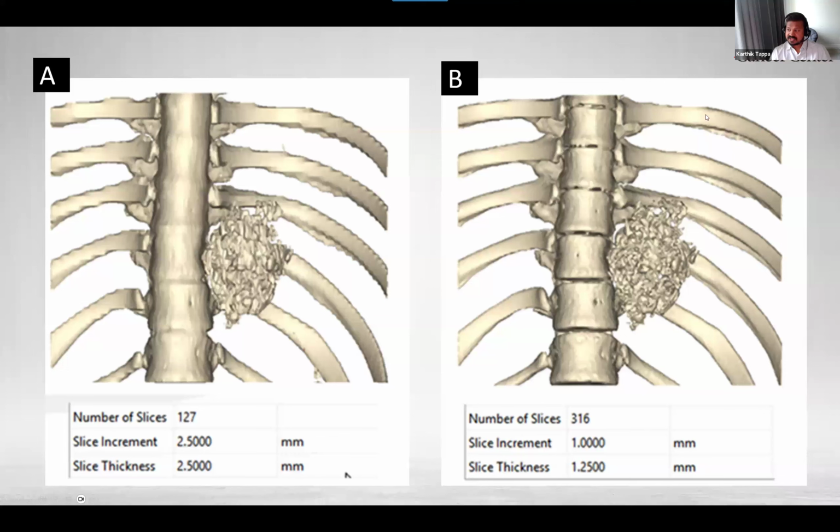The ribs are very smooth and sharp. That's how they're supposed to be. So the difference between these two CAD models is that one, especially image A, is generated from 2.5 millimeter thick CT images, whereas image B was generated using 1.25 millimeter thick images.